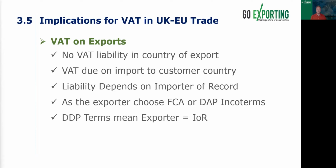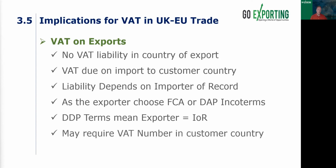As we've just been talking about, if you use DDP terms, or your customer or your supplier has insisted on that, then that will mean that you're the importer of record and would be responsible for the VAT and customs declarations and so on. In which case you may need a local VAT number and an EU EORI number. So as we say, you may need a VAT number in the customs country.